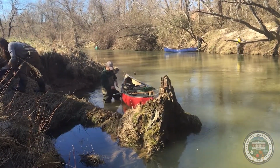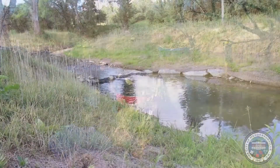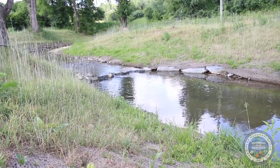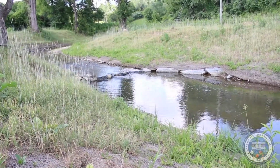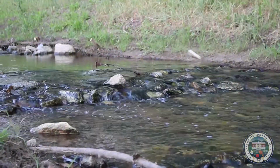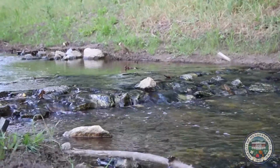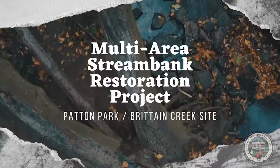We'll go in with woody vegetation plantings. There are features that are put into the stream called rock veins and log veins that are all natural components, used to increase water habitat and further protect the banks. Hopefully all of these sites, these dozen sites that we're doing, will last for years to come. The city's done this in the past on about a half dozen projects, and we've had really good success.